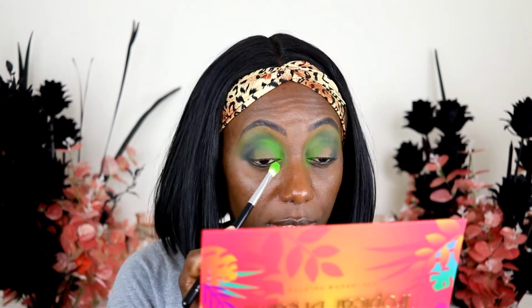Just going back in with the original shades, Aleko and also Fifi and of course Marley, to re-intensify the shades. And I'm doing that very carefully in my crease line.